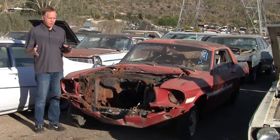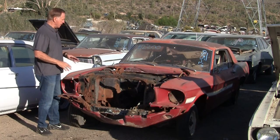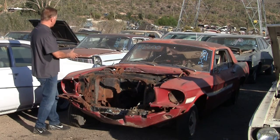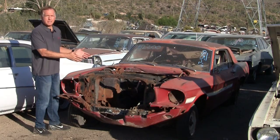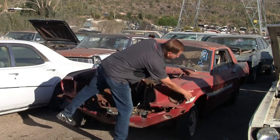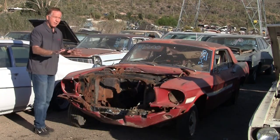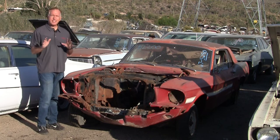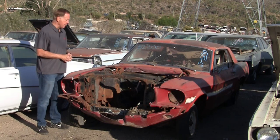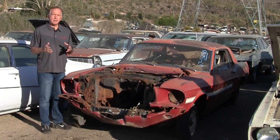So as I was walking through, this was the first car that grabbed my attention. And the reason being, it looks like just another coupe Mustang from 1968. But I happen to notice right over here, when you look down the side of that, see that stripe? This isn't just another one. This is a GTCS, a California Special. They only made them during 1968, and it's an interesting car with an interesting history.